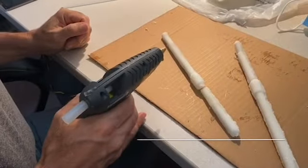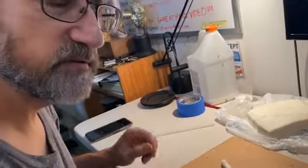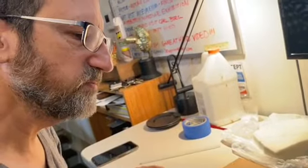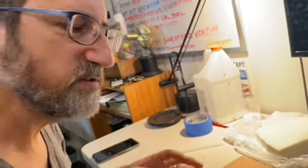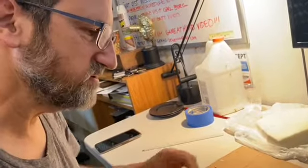That's much better. So I tried to glue these things together with white glue yesterday, and the water absorbed into the paper underneath and they just completely fell apart. So trying hot glue now as an alternative.